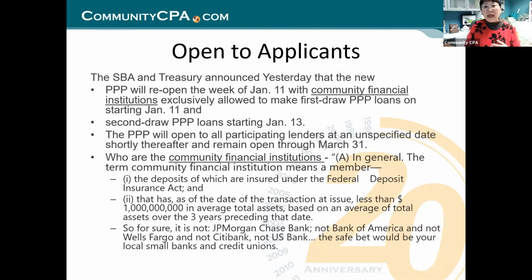So, first of all, they have to be a depository institution. Secondly, the average total asset on the day we are talking, say today, needs to be less than $1 billion. So I went on the internet looking for the banks' total assets. I want to kind of define that for you. What I found is JP Morgan Chase Bank doesn't qualify. They have the highest, 5 trillion, I think, in assets. Bank of America out, Wells Fargo out, Citibank too much money, US Bank had, if I remember right, over 2 billion. And so again, they don't qualify.